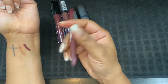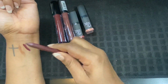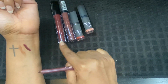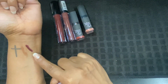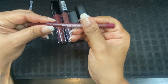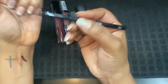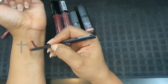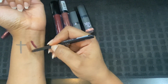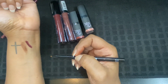This is the ColourPop pencil, and it's in the color On Ice, and that color is gorgeous. Do you see that, friend? It's gonna look so beautiful with these lippies. I am in love with that color. Okay, Nicka K, you gotta show and prove. Yeah, it's a little bit better. My arm just needed to dry. So this is the Auto Lip Liner in Cocoa.